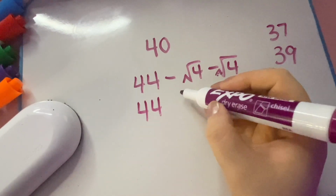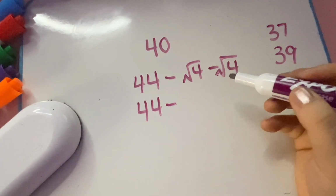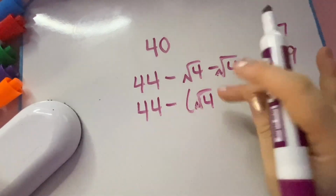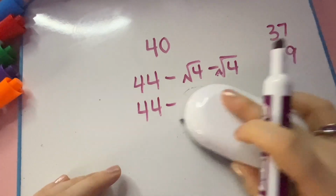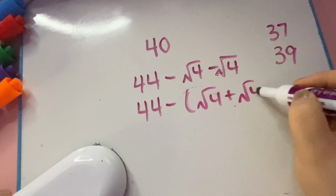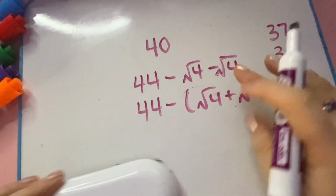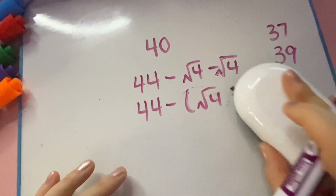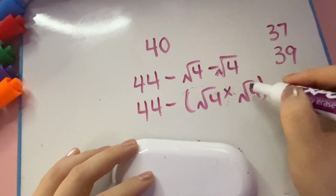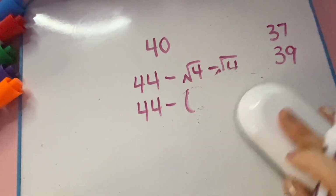44 minus, however you get 4 using, what am I doing? Oh, well, I guess you could just distribute like this, factor out the negative 1. So just root 4 plus root 4, or any way to get 4. Or even multiplying is fine too, right? Because root 4 times root 4 is 4. 2 times 2 is 4. So that's fine. Either way, it's 4 4s.